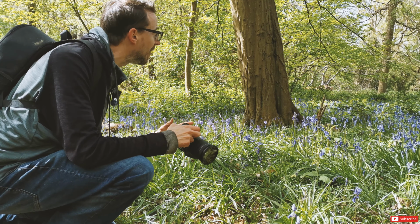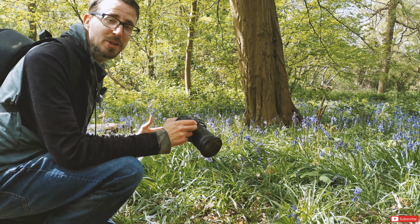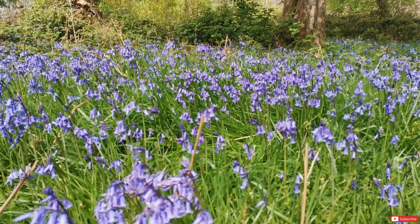Now, of course, you should remember that when you come out to the woodland like this, with all these beautiful bluebells around you, don't think that you've got to limit yourself to those infinity shots that just show the bluebells disappearing off into the woodland floor. It's almost like a blue carpet.